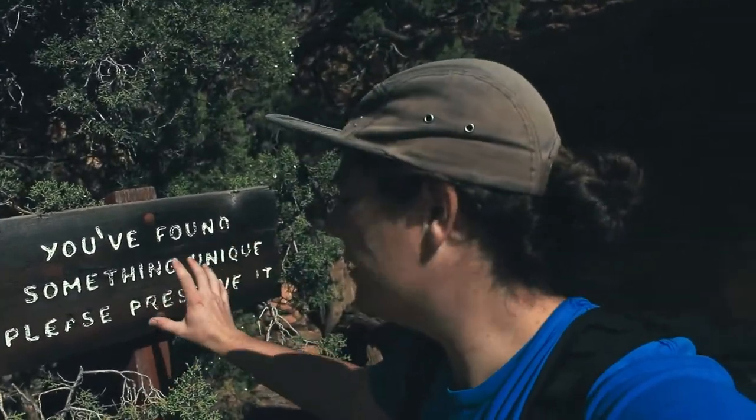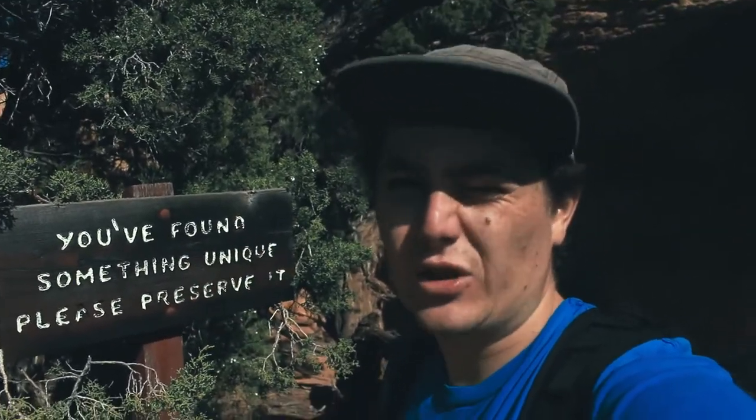Y'all, so look behind me at this sign. So, I can't tell you how to find this. It's against all the rules. But there are secret petroglyphs near Dark Angels. And if you come across this sign, you've basically gotten there. You have to come down an escarpment, not far from Dark Angels.